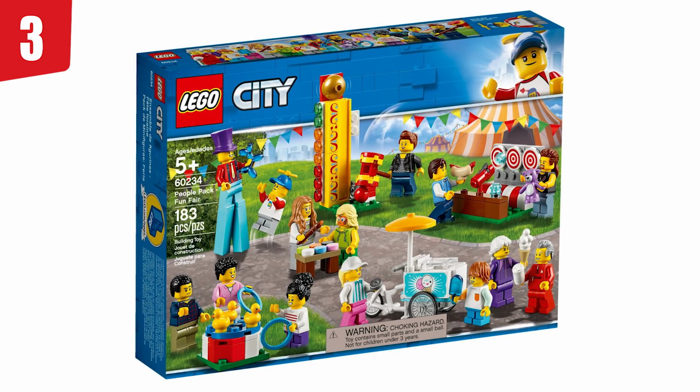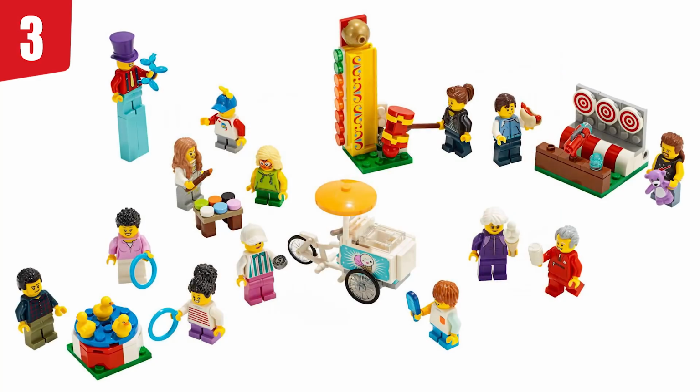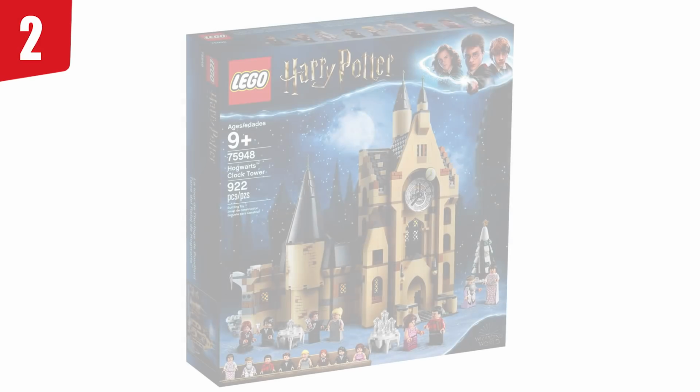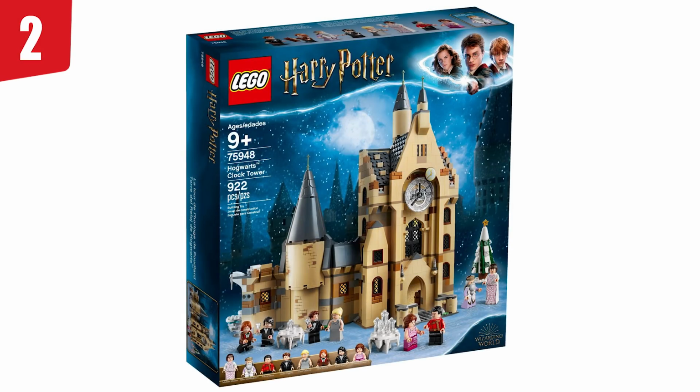I love this set. I love all the new prints that the set comes with, the new recolors for a bunch of pieces in the set. This set is just amazing, and I can't wait to get my hands on it. It's just a fun and unique idea, and it fits in perfectly with an amusement park area or just your city in general. Now, 2nd is the Hogwarts Tower, a very, very close 1st.